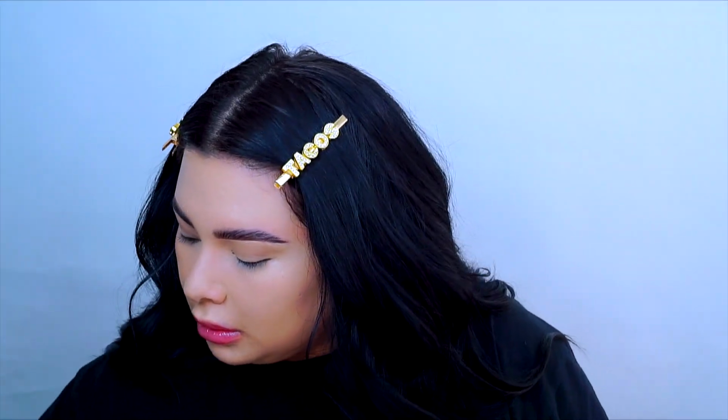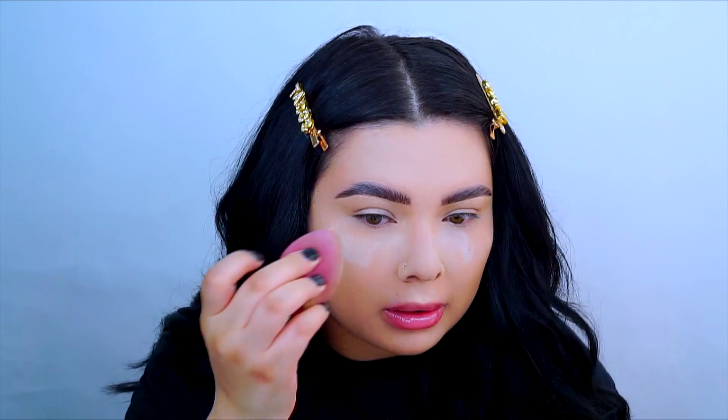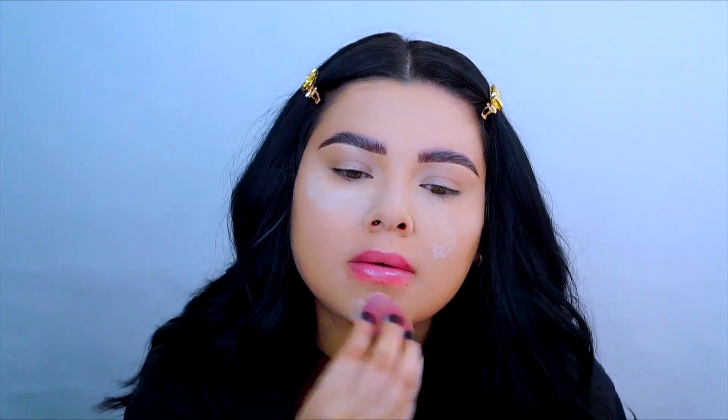Then I'm going to go ahead and apply some setting powder on my face. It really depends how I feel that day. My go-to is a Too Faced Peach Perfect setting powder because that keeps me matte all day and I love it. It's like my go-to. I have like 4 backups just so that I don't run out. But lately I have been using the Laura Mercier one and I like it as well.